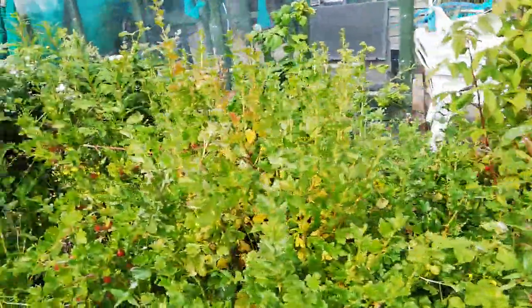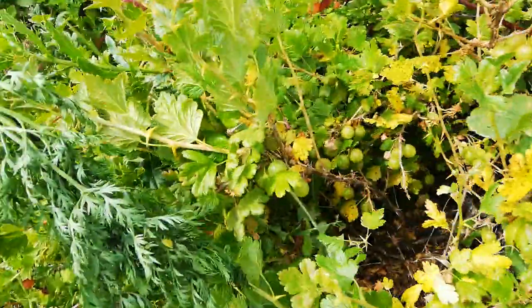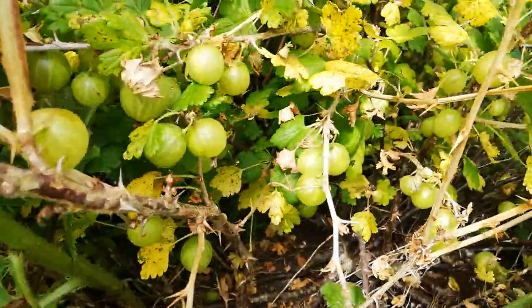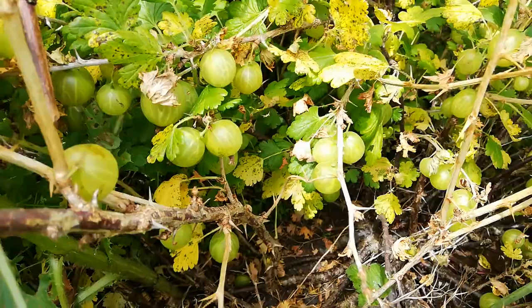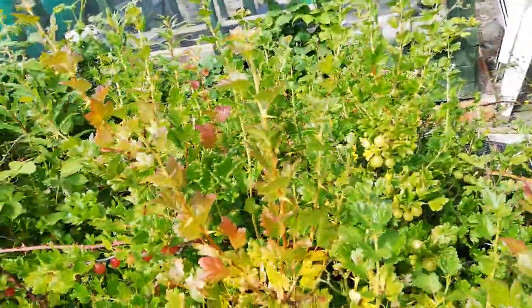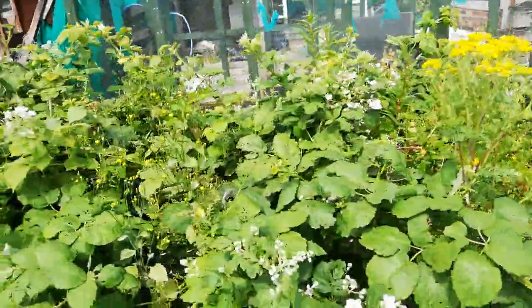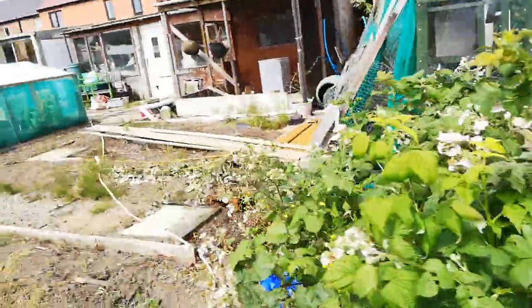Got raspberries, gooseberries. I've never had gooseberries like this before. Never. The gooseberries have been absolutely mental this year, and I've picked thousands off this bush already. I fed them with Mills nutrients this year. Last year I didn't, and they went absolutely crazy.